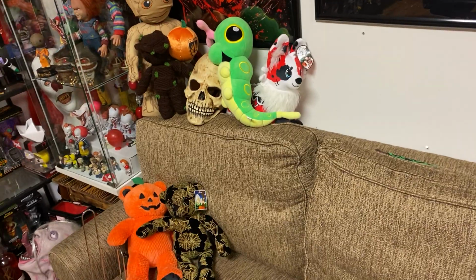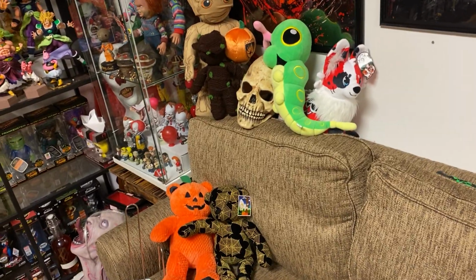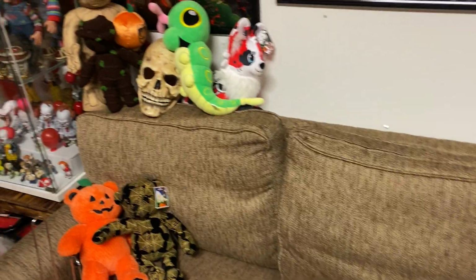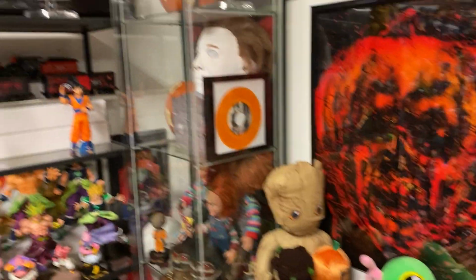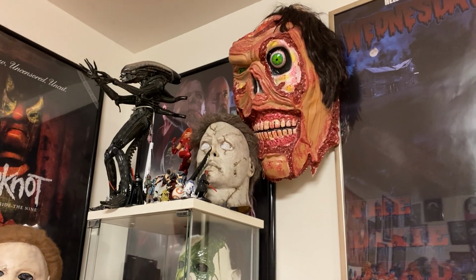There's my wife and daughter's very small stuffed animal type collection. My daughter put a bunch in her room, so that actually made a sittable couch in here. Go up there. That's one of my favorite pieces too, just because you can't find them anymore.